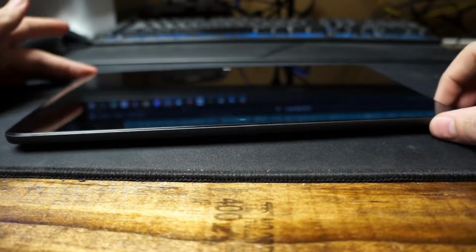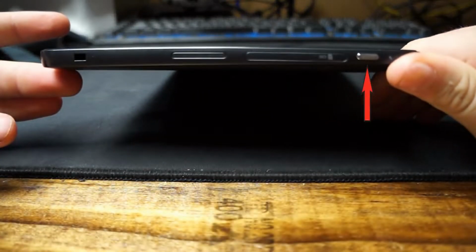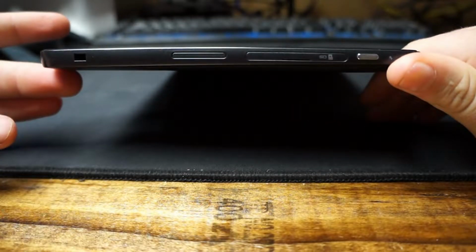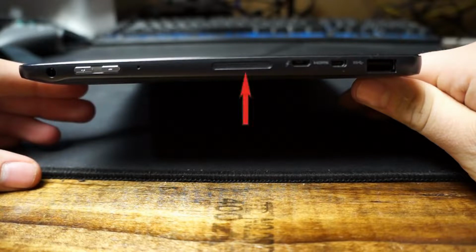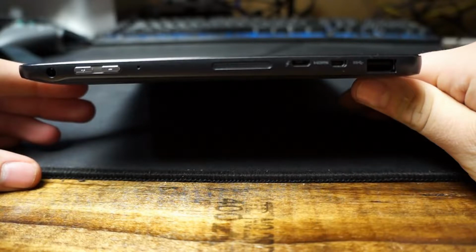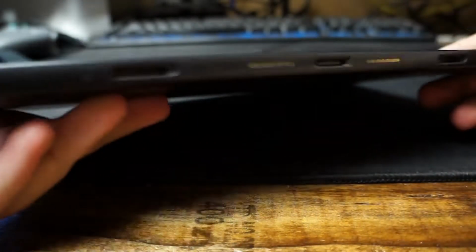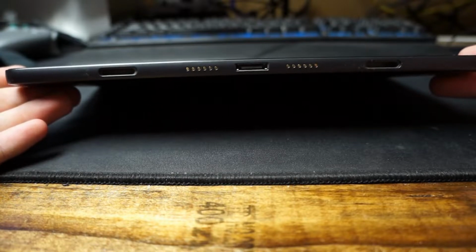On top of the tablet is nothing. So moving on to the right side, you have the power button, SD card slot cover, a speaker, and a Kensington lock. On the left side of it, you have the headphone jack, volume rocker, the other speaker, a micro USB port, a micro HDMI port, and a full-sized USB Type-A port. Take that, ASUS. And on the bottom you have the charging and data port, as well as the docking pins.